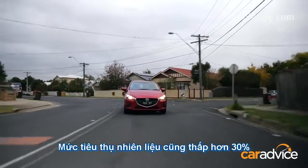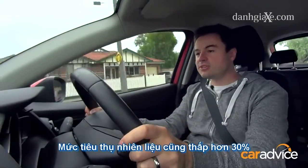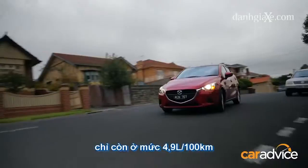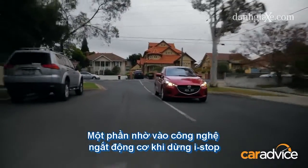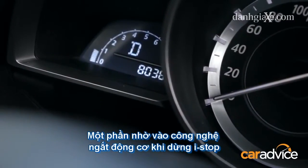An upgrade will also mean less time spent at the fuel bowser, with the new Mazda 2 being 30% more efficient at 4.9 litres per 100 Ks on the combined cycle. Pretty impressive, and it's also thanks to stop-start technology, which activates when the car comes to a complete stop, and then it starts again when you lift your foot off the brake.